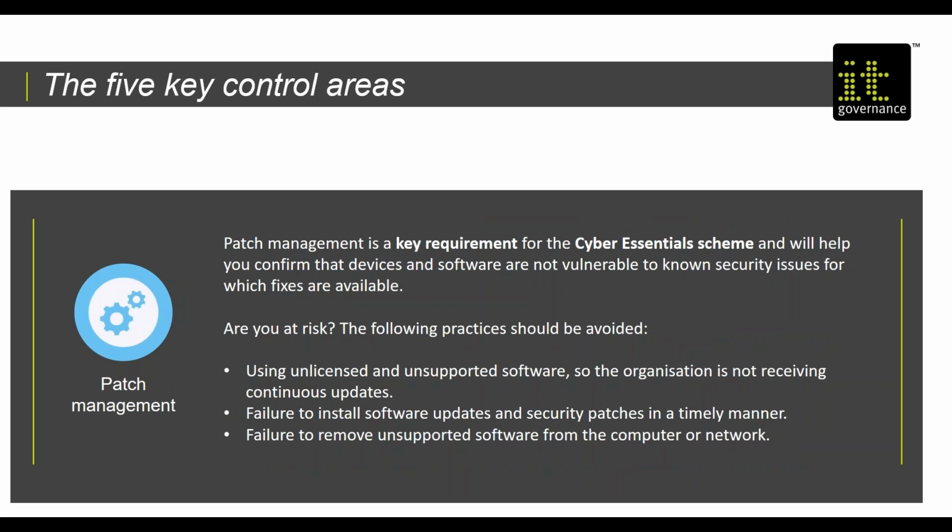Patch management. Prompt patching is essential for effective cybersecurity. When a new patch is released, attackers use software that looks at the underlying vulnerability in the application being patched. This is something that criminal hackers perform quickly, allowing them to release malware to exploit the vulnerability within hours of the patch being released. A criminal hacker can successfully attack before the target patches the vulnerability. There is a high risk of a data breach.